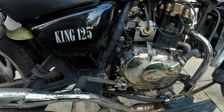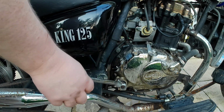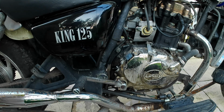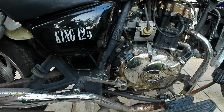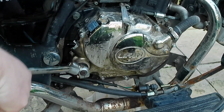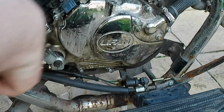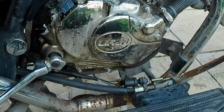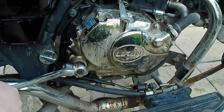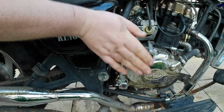One thing I saw suggested online before I go inside was, on models with a kickstart, to give it a few pumps as the oil's draining, just to make sure you get every last little bit out. Obviously, keys aren't in it, but I'm going to put the kill switch on. Well, I might just do it by hand, actually. Interestingly, as I do it, I do seem to get an extra few droplets coming out of the bottom. You probably can't see, but I can. Alright, okay. Let's leave it be then.